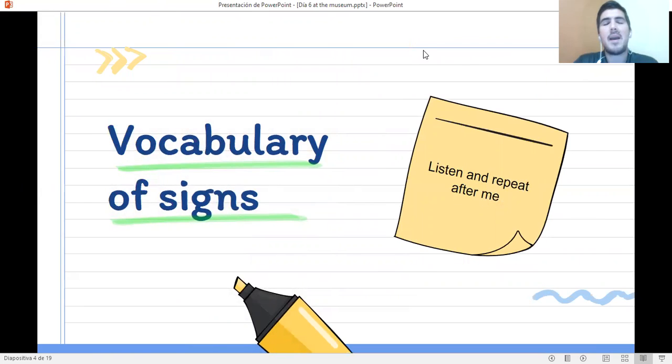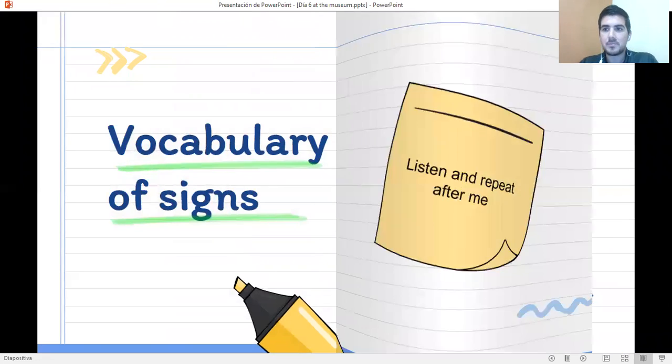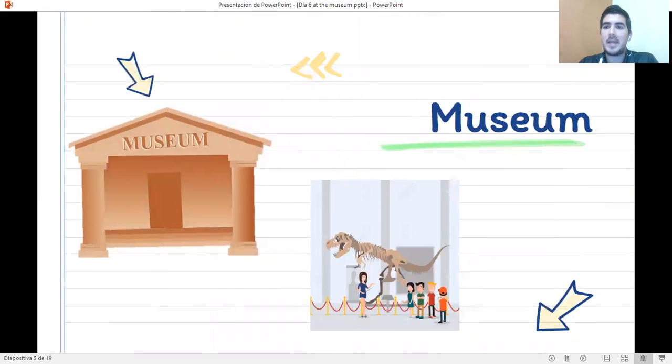Before we go to the activity, let's learn the vocabulary of signs for this activity. So please listen and repeat after me. Museum. In the museum, you can find art exhibitions and also some other things like dinosaurs, maybe.